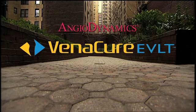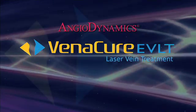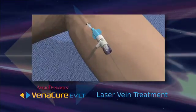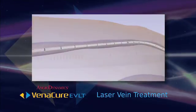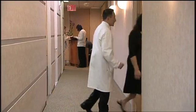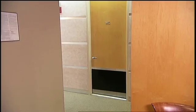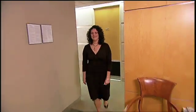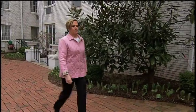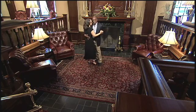The VenaCure EVLT system is a minimally invasive, outpatient laser vein treatment that successfully eliminates even the most severe varicose veins. It's not surgery, but a procedure that takes less than an hour and can be done right in your doctor's office. There's little to no discomfort, either during or after the treatment, so you'll be up and walking immediately. And best of all, it's highly effective. In fact, you may start seeing and feeling a dramatic improvement in your legs right away.